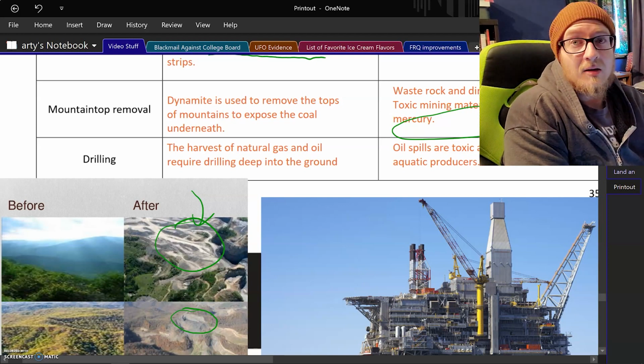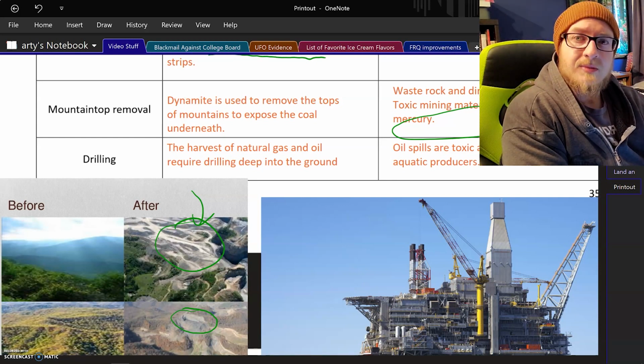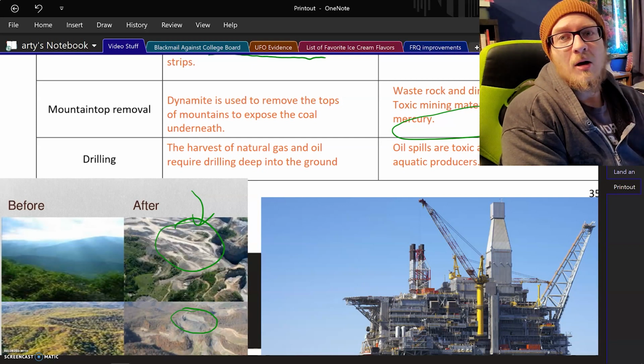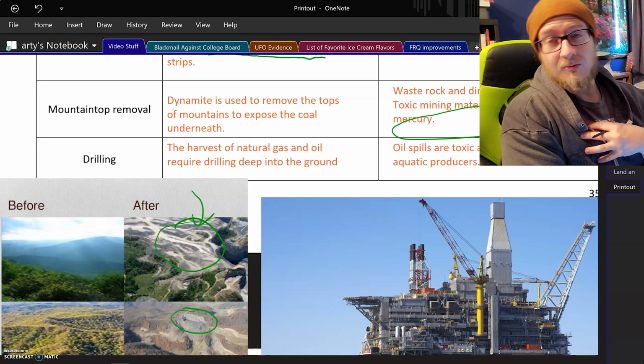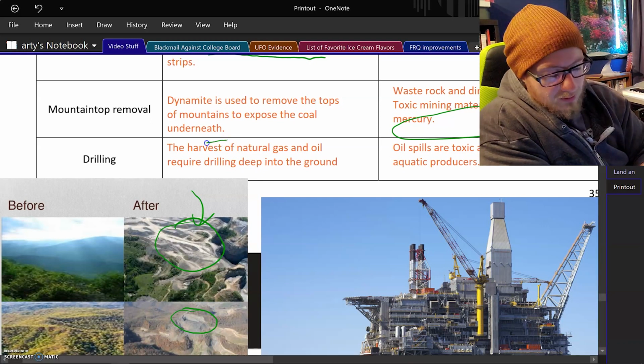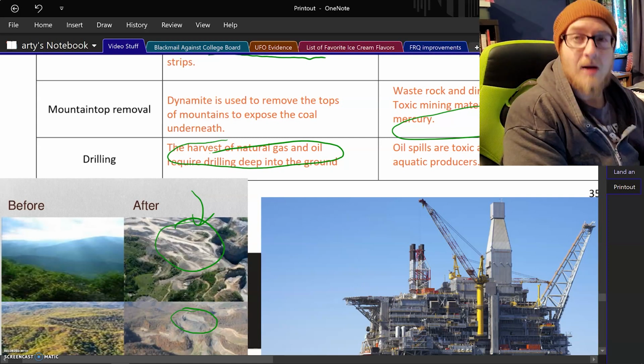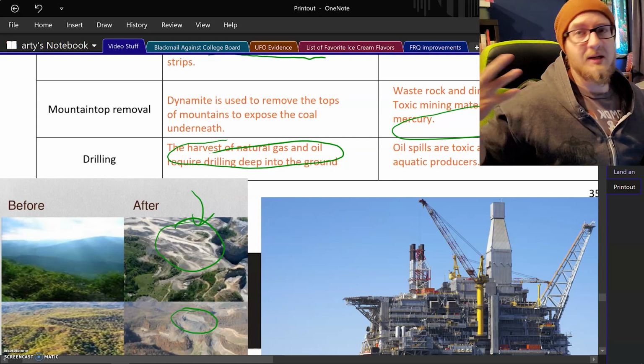Both arsenic and mercury bioaccumulate and biomagnify, so they not only affect organisms higher up in the food web, but they also affect consumers like us who sometimes like to purchase fish. And then drilling, right? That's drilling to harvest oil and natural gas deep into the ground. And oil spills are the big side effect of this.